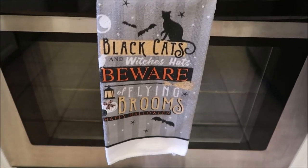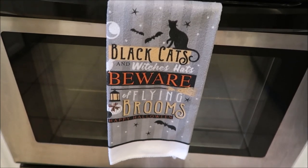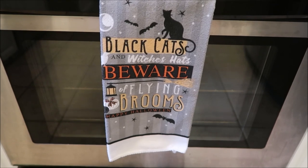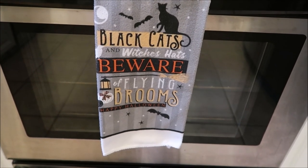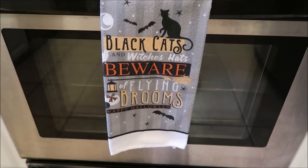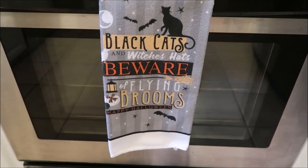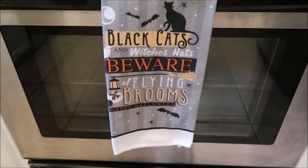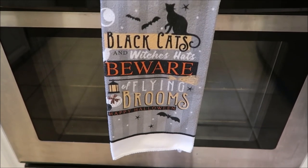And then the last thing is just this little dish towel that I picked up at the Dollar Tree, little vintage-y style black cats and witches hats, beware of flying brooms, happy Halloween. I just picked that up, and this is really all I do in the kitchen because I need pretty much all the space in my kitchen for everyday use. So I just put a nice little dish towel up and call it Halloween.